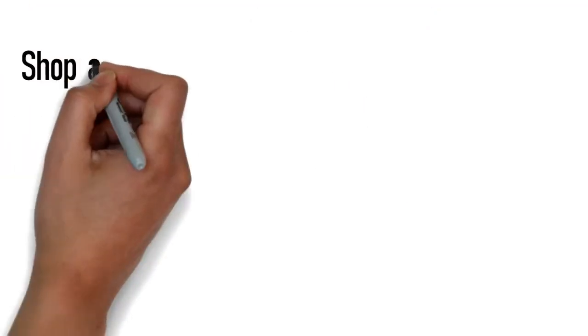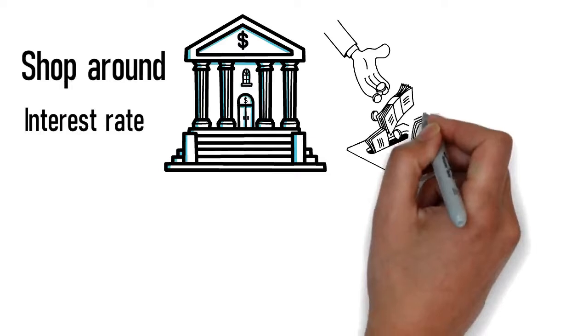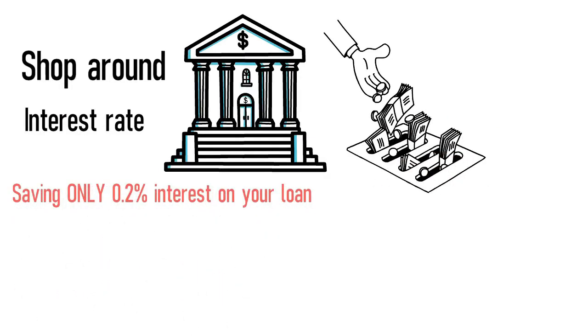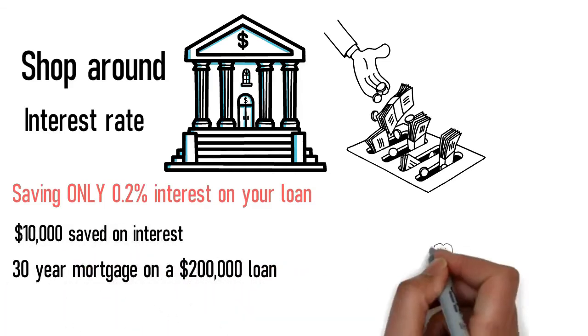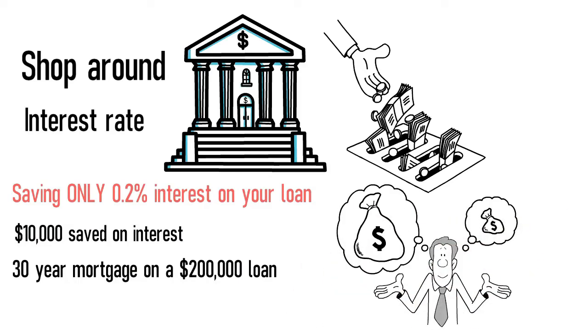Shop around. Different banks offer different rates, and tiny changes in interest rate mean large long-term savings. Saving only 0.2% interest on your loan will mean nearly $10,000 saved on interest over a 30-year mortgage on a $200,000 loan. Have your future down payment and escrow amount ready and easy to access to make the process simple and move quickly through steps.